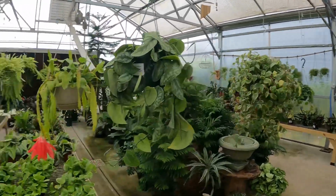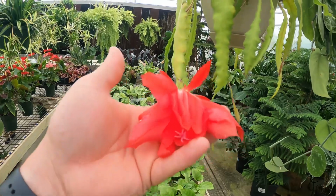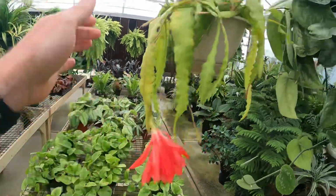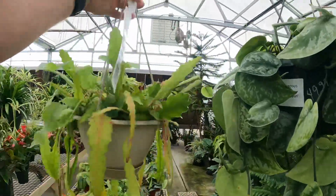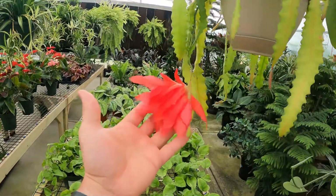But oh, check this out. I don't even know what this is. This looks like a night blooming cereus. Let's see. Night blooming cactus, but I'm pretty sure that's a night blooming cereus.